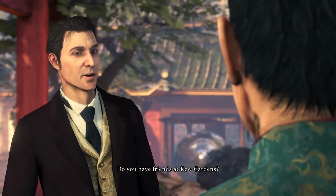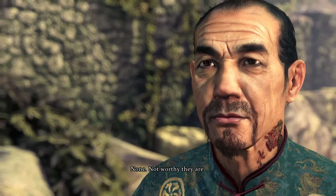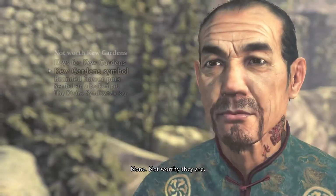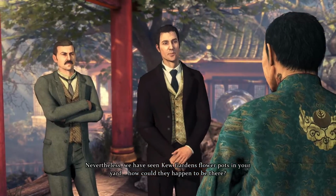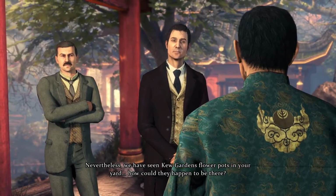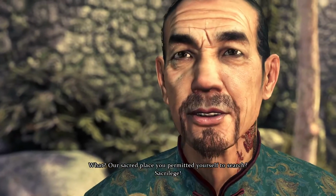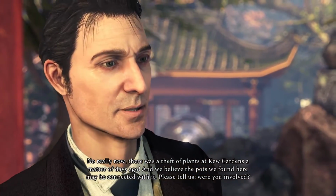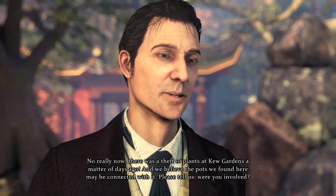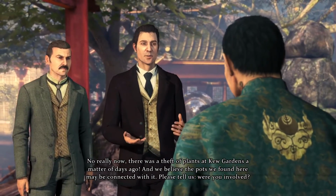Do you have friends at Kew Gardens? None. Not worthy there. Not worthy. Nevertheless, we have seen Kew Gardens flower pots in your yard. That makes sense. How could they happen to be there? What? Our sacred place you permitted yourself to search. Sacrilege. No, really now. There was a theft of plants at Kew Gardens a matter of days ago, and we believe the pots we found here may be connected with it. Please tell us, were you involved?